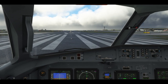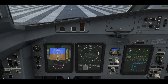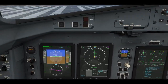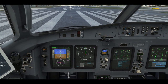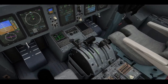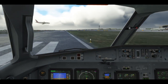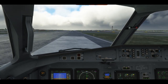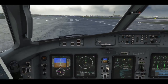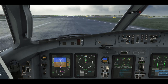Stop her here. All right, here we go. Takeoff power is coming in. Oop, and we need to look down. It's hard to look down and set those throttles here. I gotta find those detents. Alright.